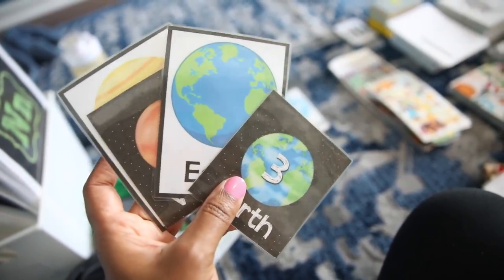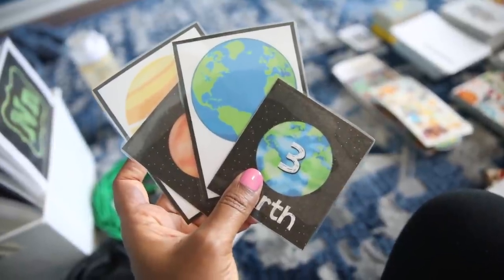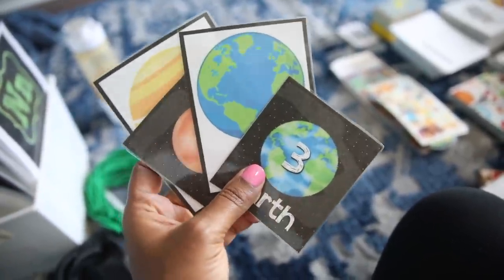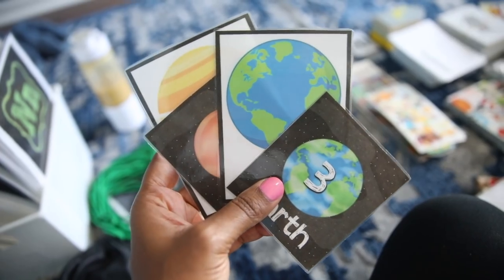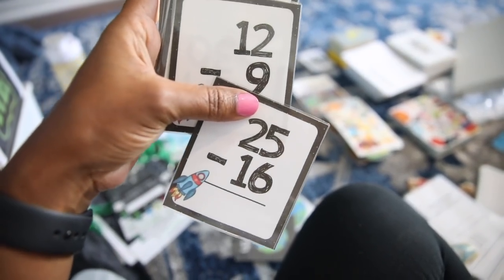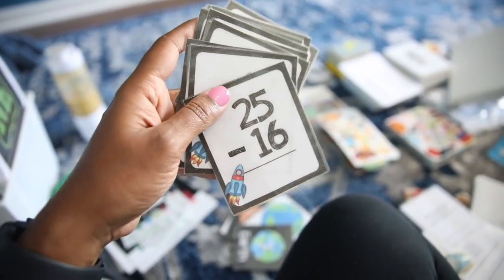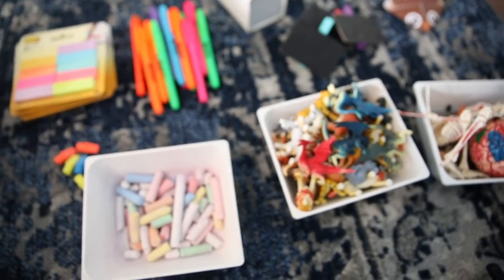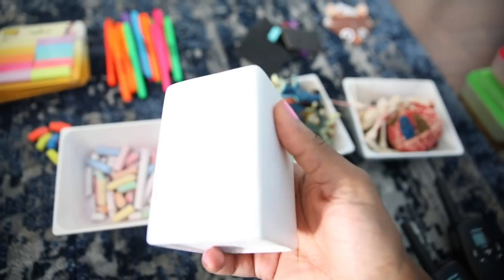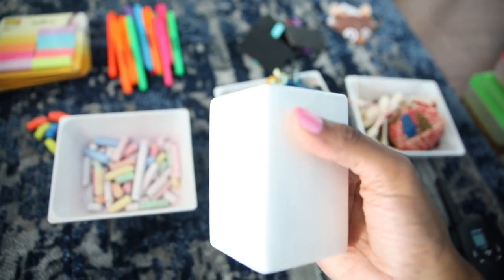These were our little earth cards. I used these in a similar way, matching, and then also for story prompts and things like that. But this was when we did our very first space unit. And then I also had these little math cards that I want to send along as well because they're in such good condition. Trying to work through this stuff, just kind of popping supplies into containers along the way.